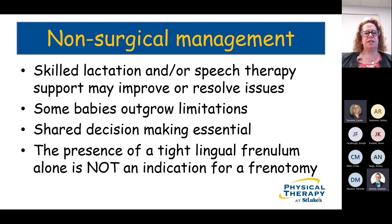Shared decision-making is essential. This is a medically beneficial, not a medically necessary procedure. And while the risk is minimal, it's still surgery, and so it still does include risk. So I would never try to talk somebody into having this done just because we can do it. And I think the most important thing is that the presence of a tight lingual frenulum alone is not an indication for a frenotomy.